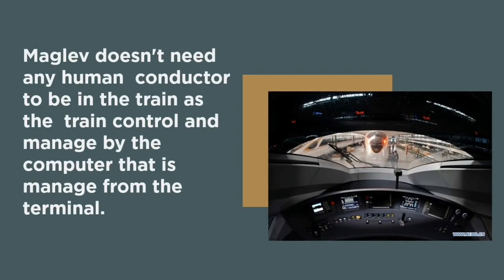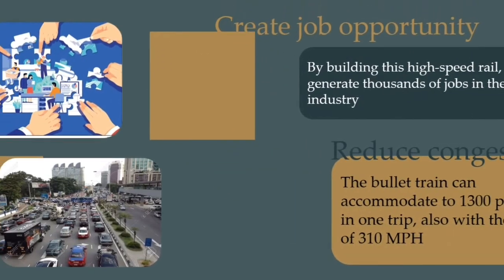This train is controlled by computer for its routing and speed, and the computer is managed by humans far from the train. That means this train has no human conductor on board. This means the train will be very efficient, and in the future it can be a flexible form of transportation.